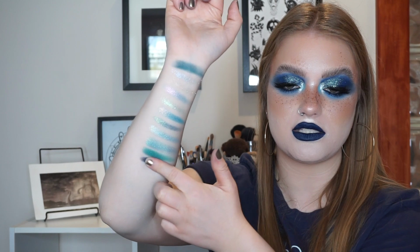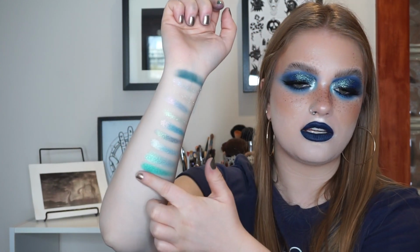Then we have the ever famous Watermark, which is what I'm wearing on my lids today, if you were curious. And I think that this honestly wins the award for the sparkliest shadow in my collection. It's so sparkly. It looks like I put glitter all over my lid, I swear.